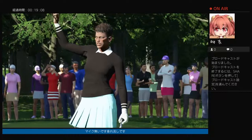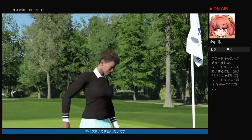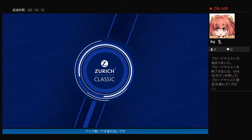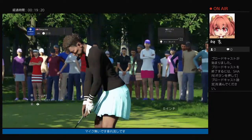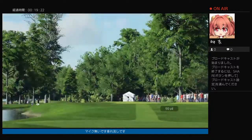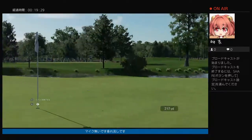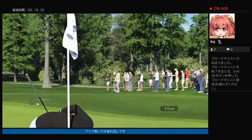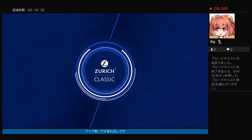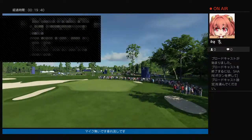Unbelievable. That was all luck, but listen, luck counts in this game. Mark me down for a 1, I say. What an amazing shot. Let's take another look at that one. I mean, what can you say about a shot like this? This was absolute perfection. Currently 5 under for the round.